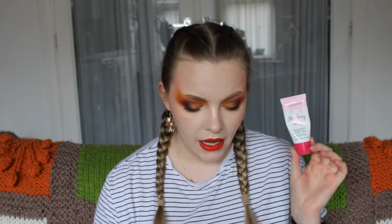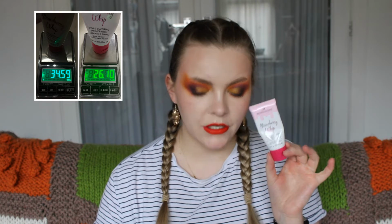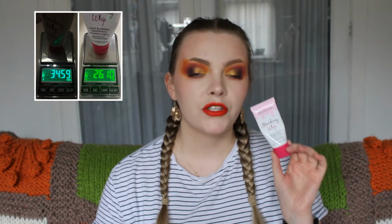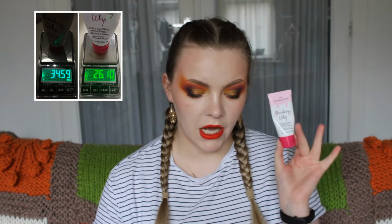Primer, the I Heart Revolution Strawberry Whip Pore Blurring Primer with vitamin C and E. This month I've used it 10 times and the current weight is 26.1 grams, and it started way back in January at 31.77. So that's about 5.5 grams worth of use. Over the 3 months I've used it 29 times, which I think is pretty good.